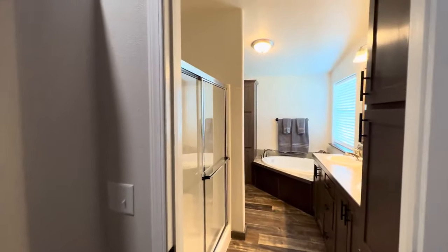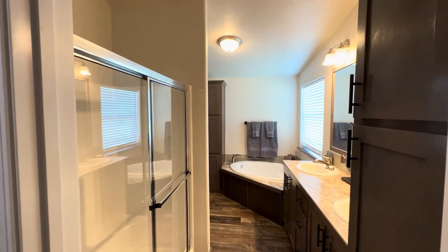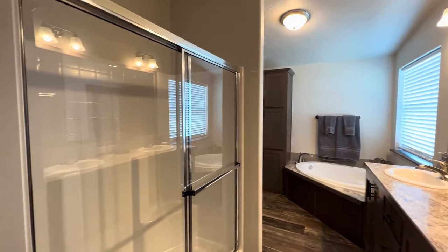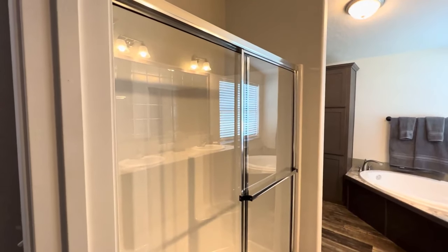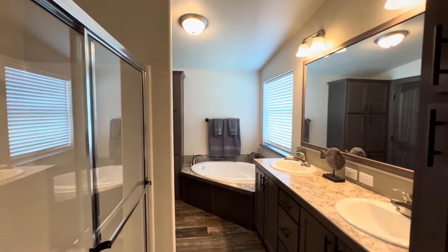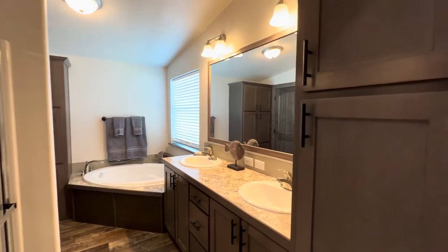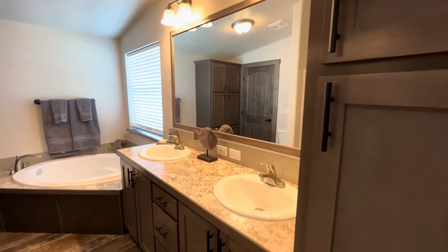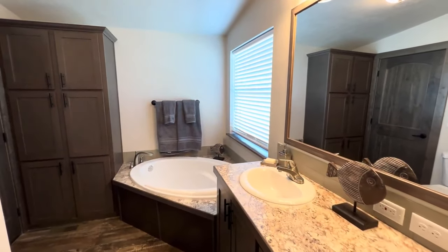Nice. And then you go into the master bath here from the master closet, which is really kind of cool. You have a walk-in shower right here. Lots of cabinets and double sinks, with a separate tub and more cabinets.